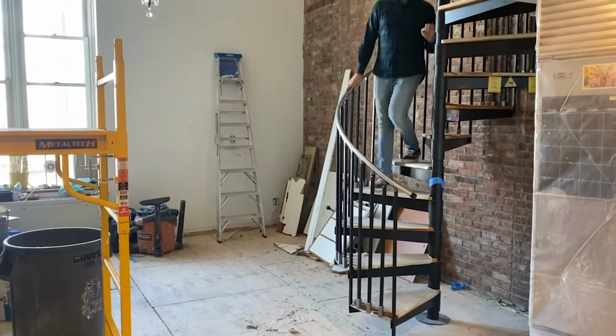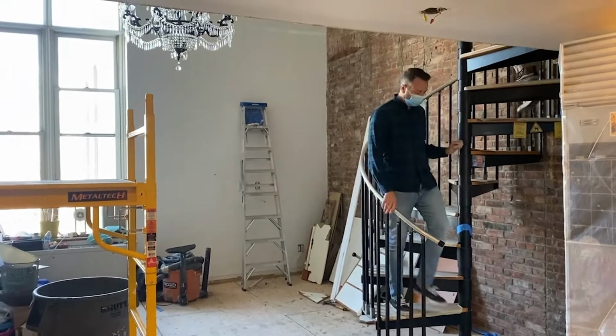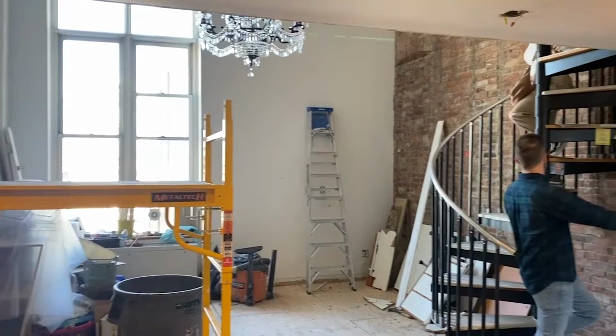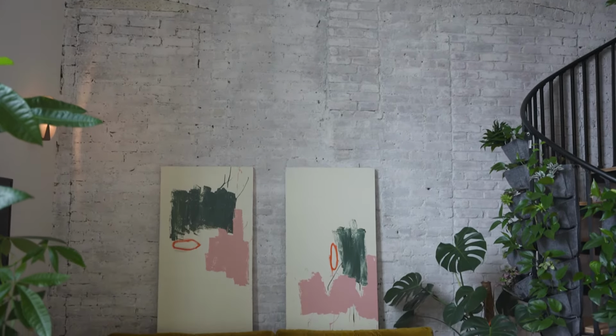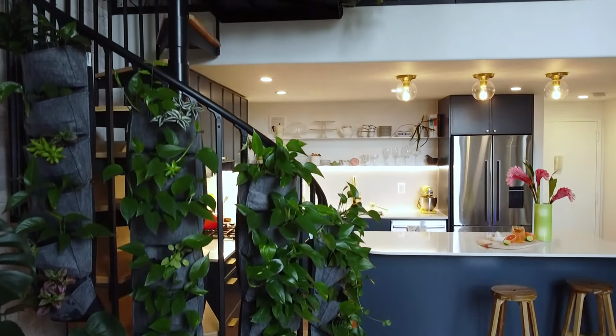So another really huge feature in this house and in this living room is this brick wall behind us. This brick wall was a natural brick color. It was really sucking up a lot of light from the room. And so we put this whitewash color on it to give the room a more airy feel, and I think this really accomplished it.